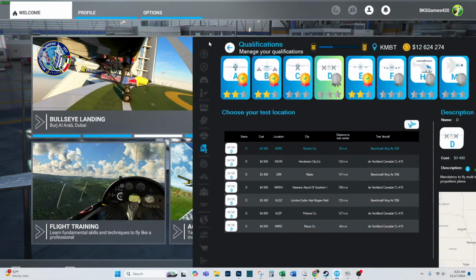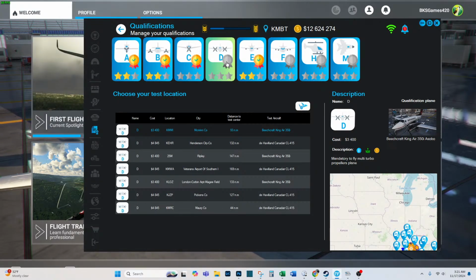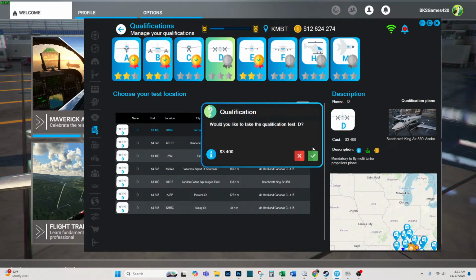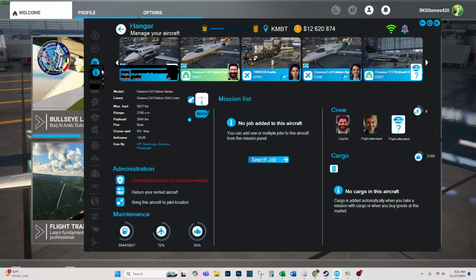And for this, we still got to get it set up. So we're in the certification area. We are certified in A, B, C, and E. We skipped over D because we wanted to fly the CJ4. So now we're going to take a look at this Class D certification. And we're going to go on and head over to KMMI and the Beechcraft King 350i. So we'll go ahead and accept that certification test, and we'll go OK, go to the hangar.